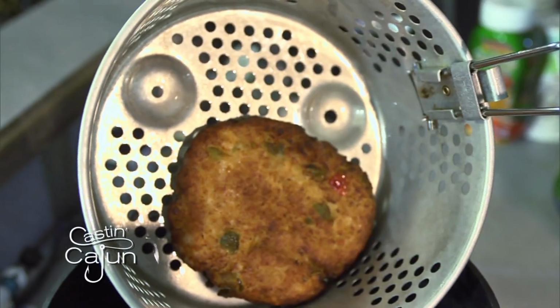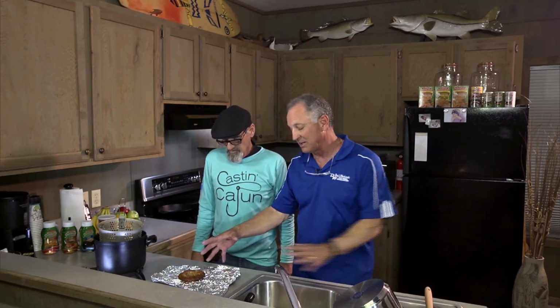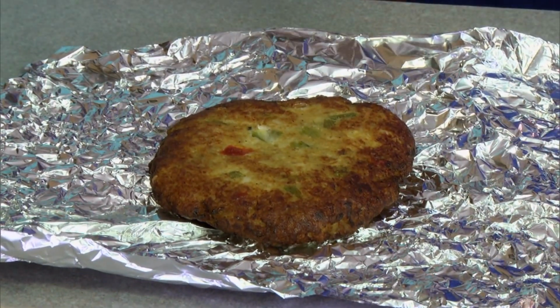It's nice and brown. I used to put all my fried food on paper towels to soak up the grease, but a friend of mine showed me that you take a piece of aluminum foil and crumple it up, and then when you set it on there, the grease still leaks out. In fact, I think it's even better than paper towels.